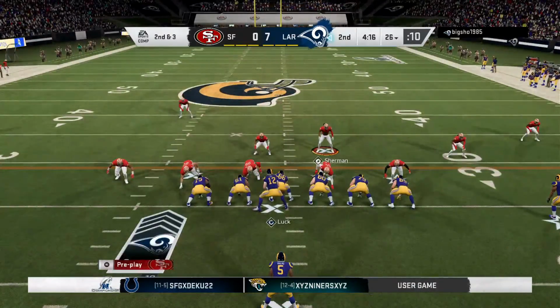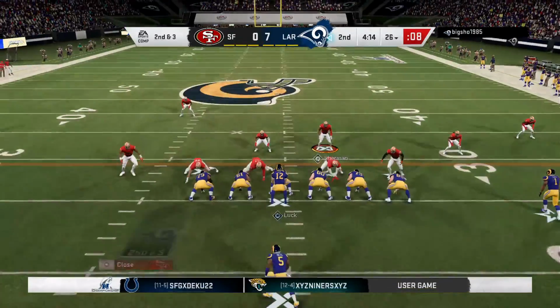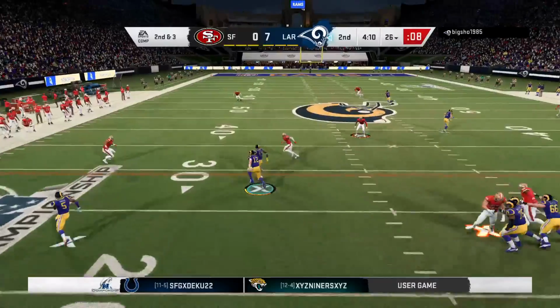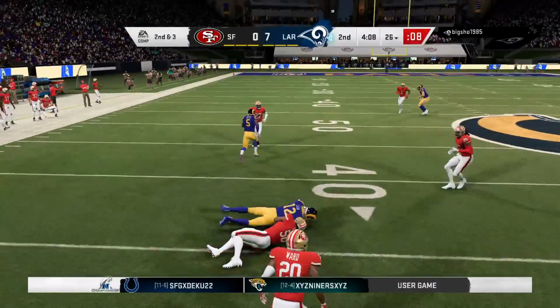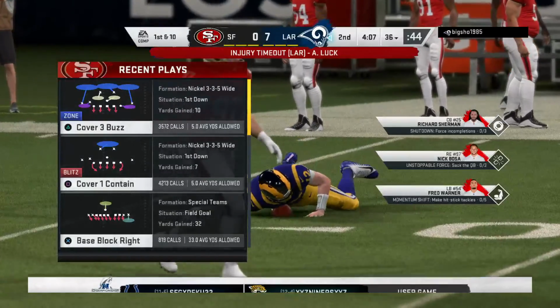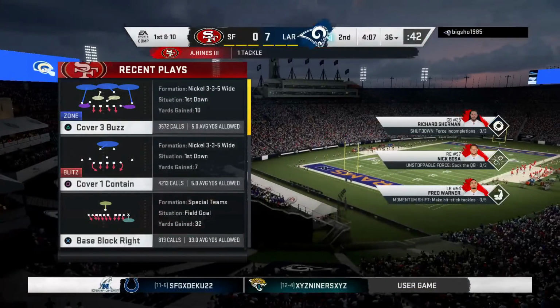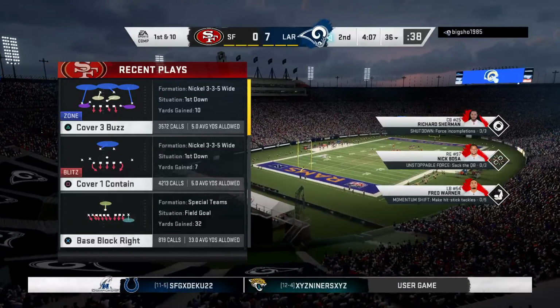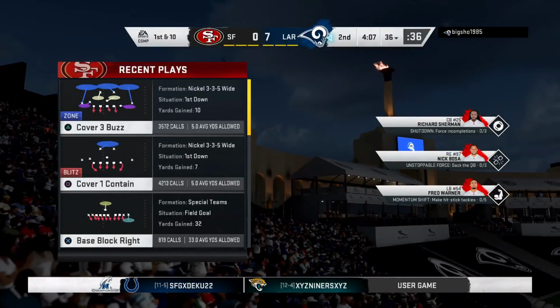Hey, check. Go. Throwing on 2nd and 3. Luck dancing to his left. And now he's going to use his legs. And they're able to get this one across the 35. And it appears we've got a member of the Rams shaken up on that last play. While the training staff works on him, we'll step aside and be right back.